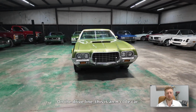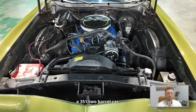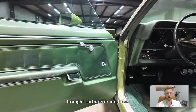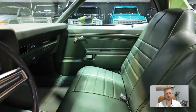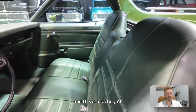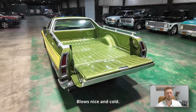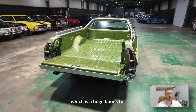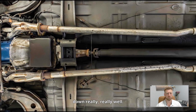On the driveline, this is an H code car, so it was originally a 351 two-barrel car. Now it has a 351 with an aftermarket intake and a double carburetor on there. It does have an FMX 3-speed automatic transmission. You are optioned with power steering, power front disc brakes, and this is a factory AC car, and the AC has been converted to R134A. It blows nice and cold. The compressor has been upgraded to a Sanden style compressor, which is a huge bonus for me. That AC does work great, and it cools the inside of the car down really, really well.